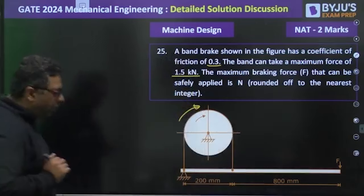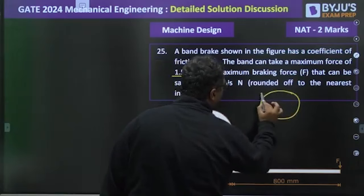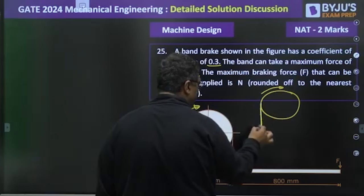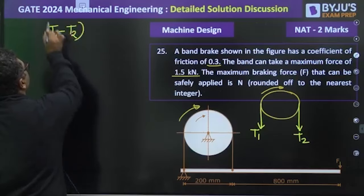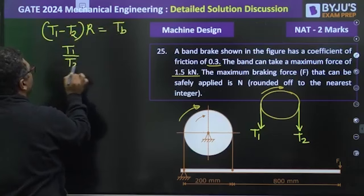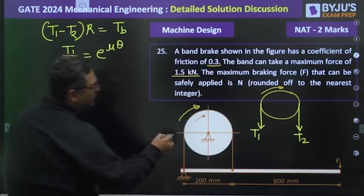So if the direction of rotation is given, we make the FBD of the drum. You know, if the drum is rotating in this direction, then to stop it and to apply the braking torque, this should be the direction of the maximum tension T1. This should be the minimum tension T2. And I feel everybody is aware that (T1 minus T2) into R is the braking torque. And T1 by T2 is e to the power mu theta. Here theta should be in radians. And I feel it is very much clear that theta should be pi. Okay. So theta is nothing but pi.